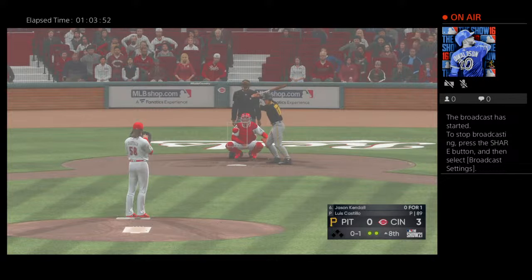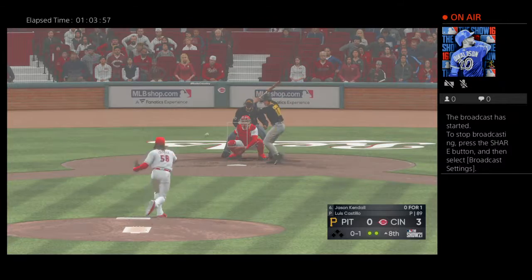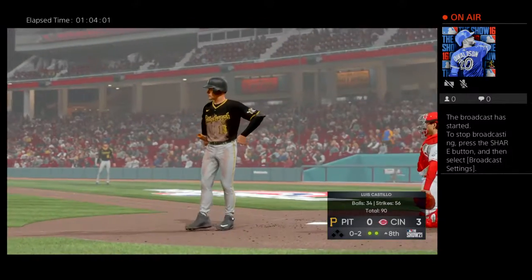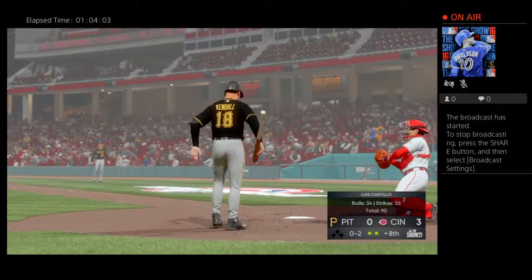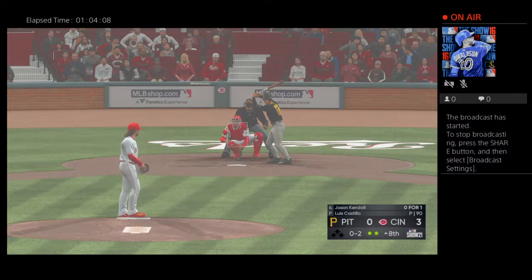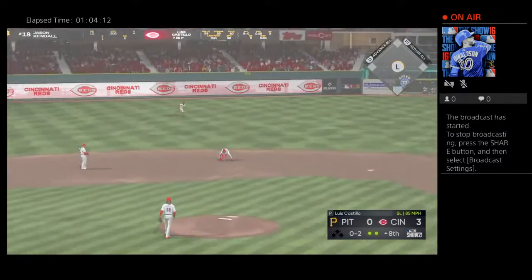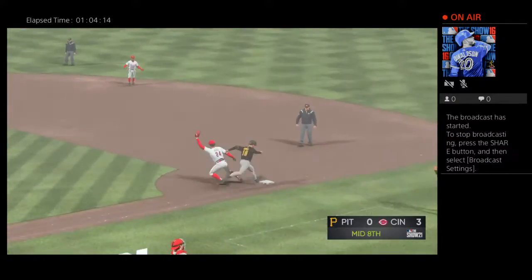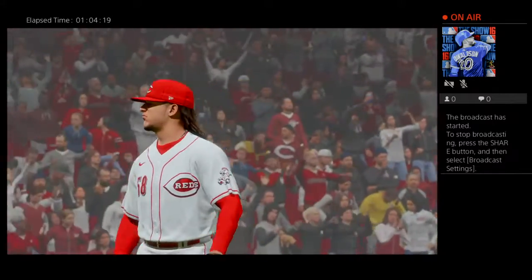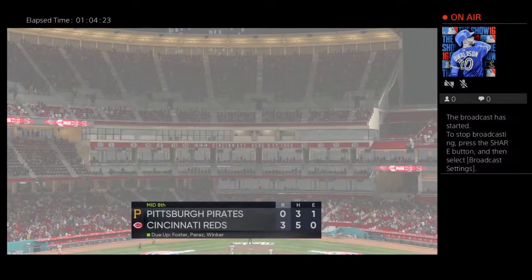2 out, nobody on. Grounded down the third baseline, but that'll get fouled. It's 0-2 now. Nothing in 2 count, and the pitch. Hit on the ground out to short. Throw over to Perez will be in plenty of time, and the inning is over. 1-2-3 go the Pirates. Still down 3-0.